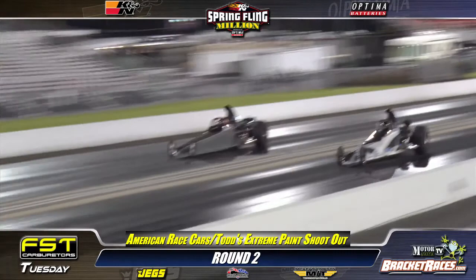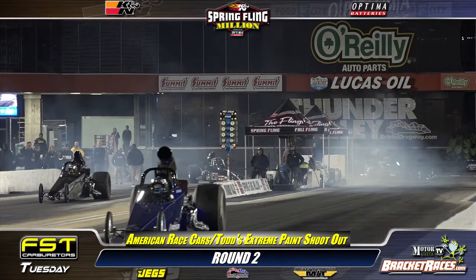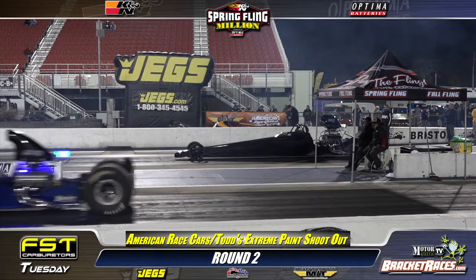Colby Fuller, dead 6, 16 total. Left side, Mayer, 20 thou red and two above. Basically a perfect run, but not really, because he had a red light start and was two above. Colby Fuller on to round number three, the round of eight.